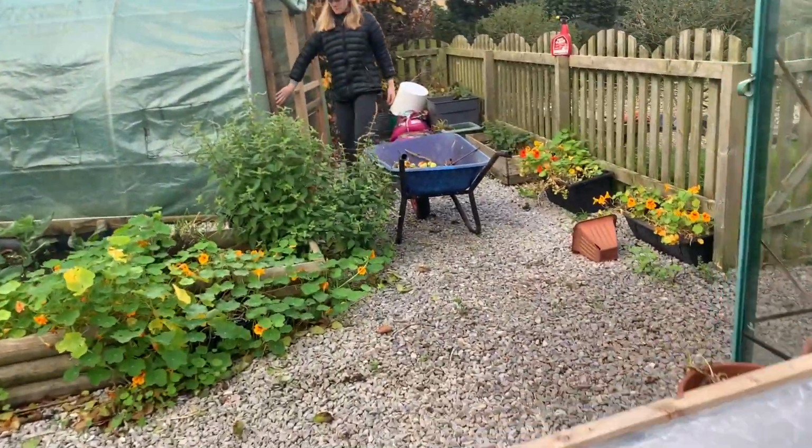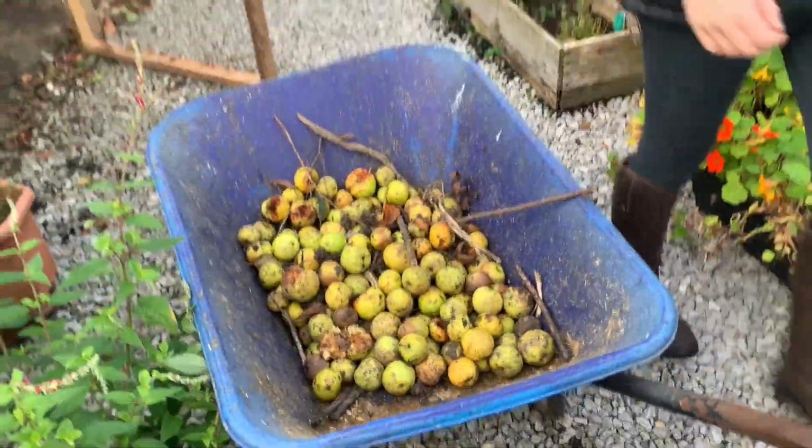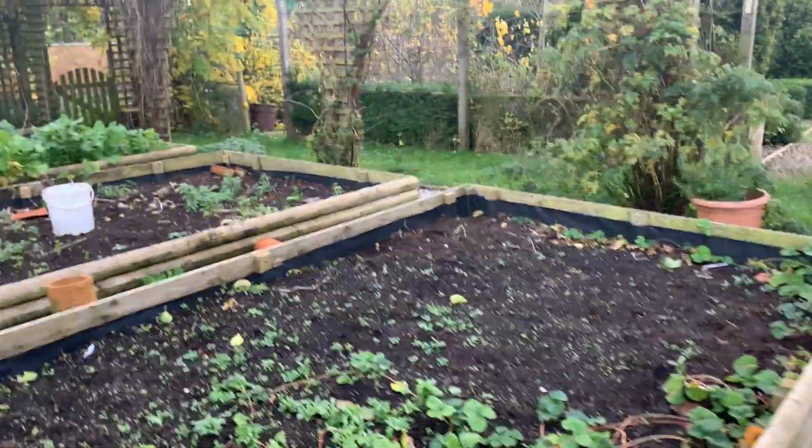Oh, there's Grace, she has brought the apples. We're going to give these ones to the chickens because we've actually got plenty there. So good job. Are they all gone now? Yep. Brilliant. Thank you for that, Grace.